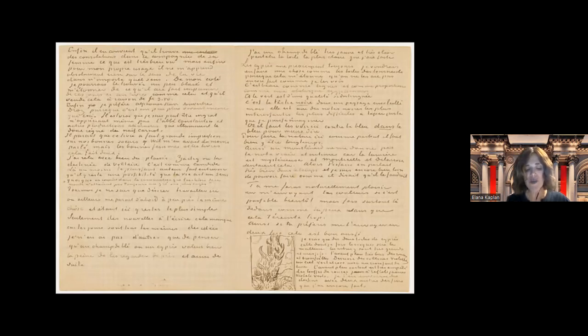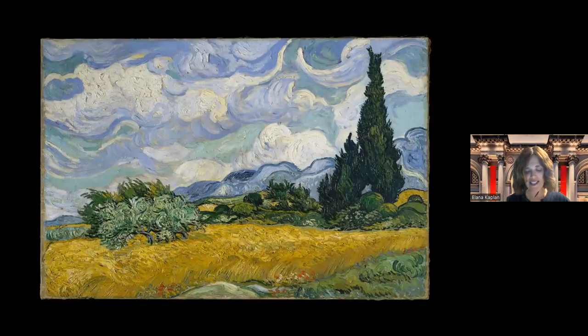"I think that of the 2 canvases of cypresses, the one I'm making will be the best." And he's talking about this one over here, which we'll get to next. "The trees in it are very tall and massive. The foreground very low, brambles and undergrowth. Behind it, violet hills and a very special sky, lots of colors. And that's why I need you to please send more colors. I'll send you drawings of them with the other 2 drawings that I've also done. That will keep me busy for the next few days."